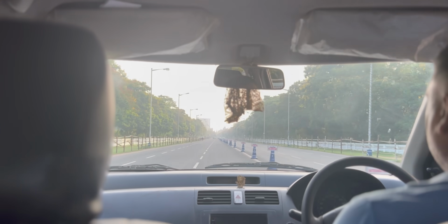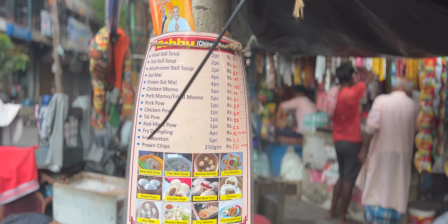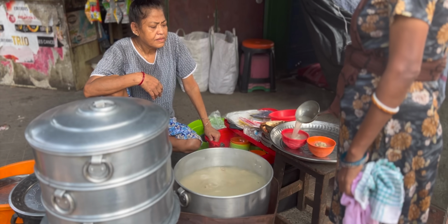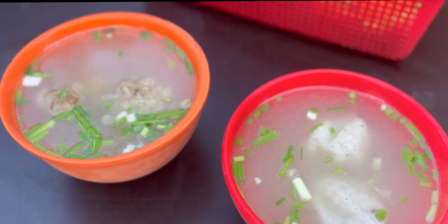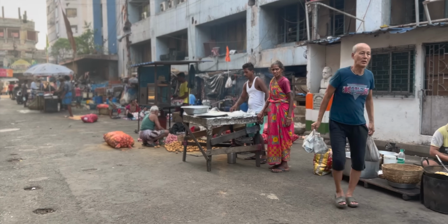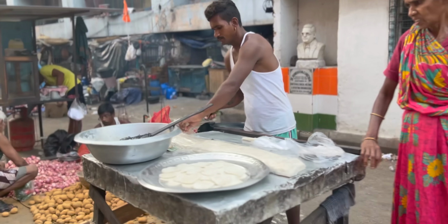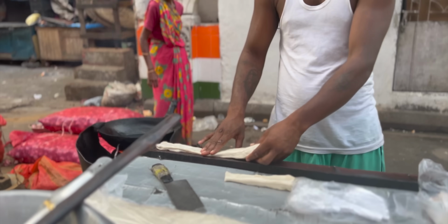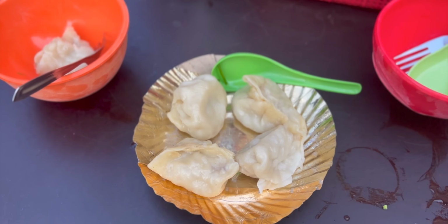And the next day morning, me and my brother headed out early in the morning to Chinatown to have their famous breakfast. Basically, Tirupati Bazaar in central Kolkata is one of the oldest marketplaces in the city, around which the Chinese community first settled when they migrated to the city in the 18th century. This place serves authentic Chinese breakfast. We had some fish ball soup, surmai which is like a fish dumpling, some breadsticks, etc.